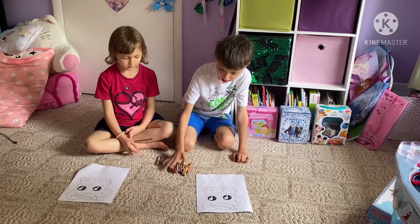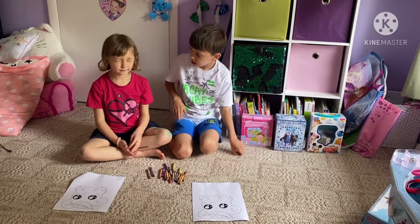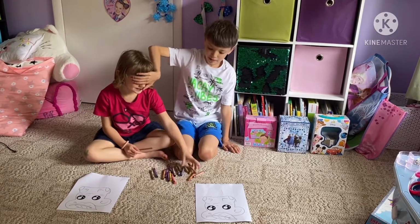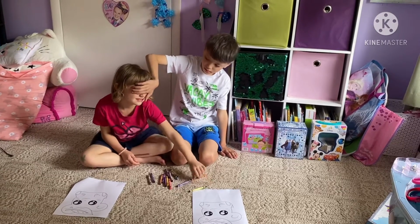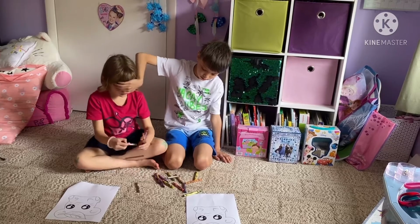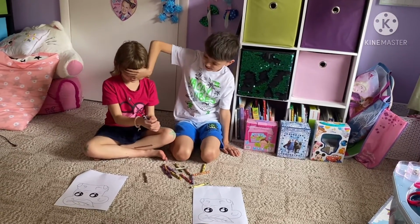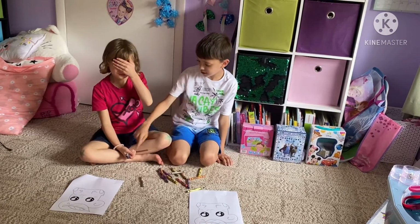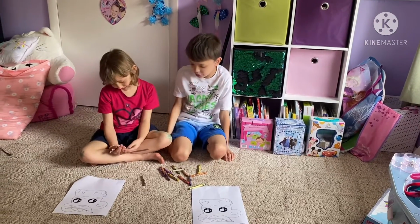Okay, so close your eyes, Molly, and choose three more crayons. Cover her eyes because I don't want her to peek. I can do it. You got this. No, you got three more crayons. More crayons. These crayons are the wall.